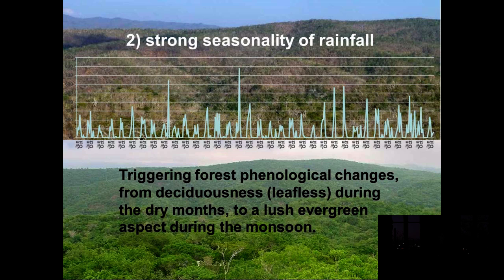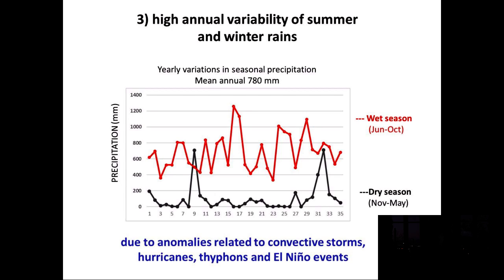This seasonality triggers forest phenological changes, from deciduousness, completely leafless during the dry months, to a lush, evergreen aspect during the monsoon. Another attribute is the high variability of the summer rains during the monsoon, indicated by the red line at the top of the panel, and see how variable they can be. And there will also be variation in the dry season precipitation, because we can receive a lot of rain as well, especially during El Niño years. On the Pacific coast of Mexico, during these Niño years, the precipitation during winter increased significantly.